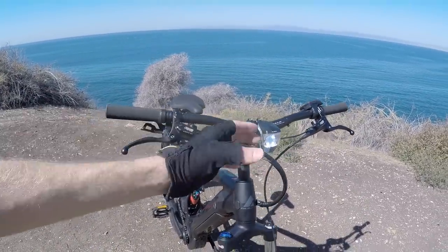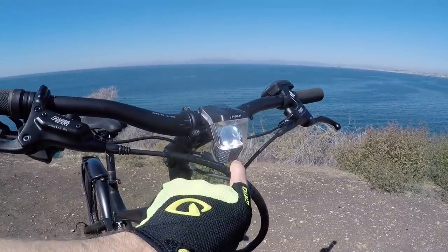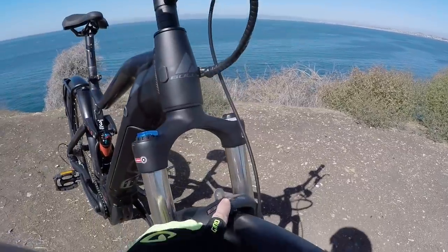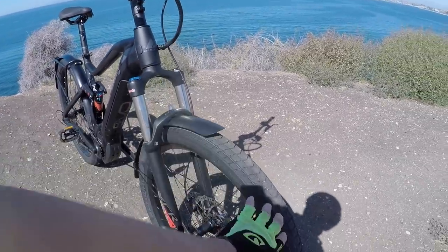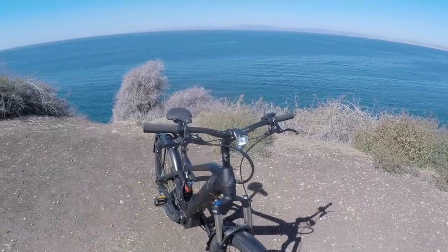So the light, even though it's a, you know, gets the job done sort of light, I feel like it's decent with the reflector there, the side visibility, and I like that it's not connected here on the arch of the suspension like so many bikes, because then it's bouncing up and down and it's partially blocked by the tire. So they've done a really good job. There's a really good balance of value here.